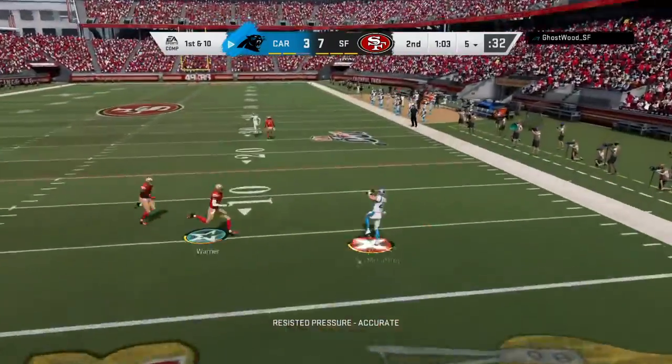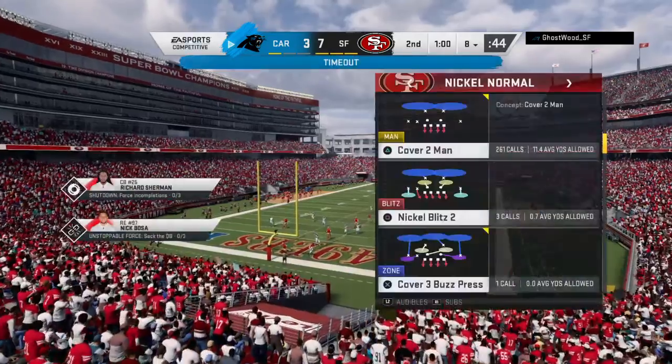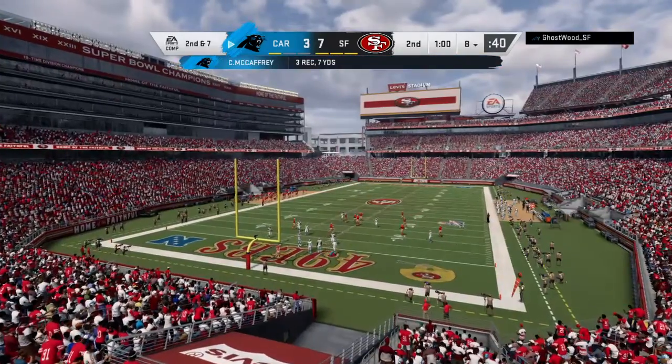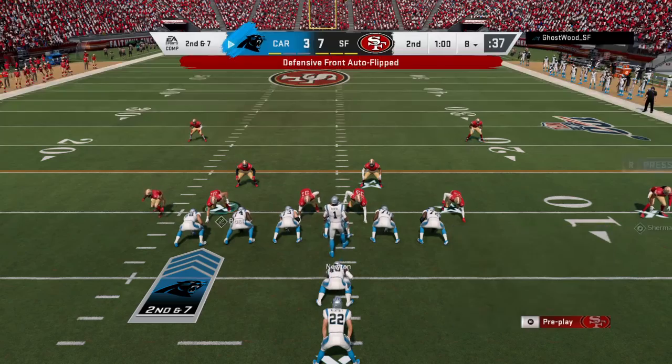Now it's Newton. That's to McCaffrey, complete. And he's able to get this one up to the 8-yard line this time. The Panthers going to use the second of their timeouts as he'll stop it with exactly a minute to go before halftime.